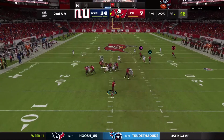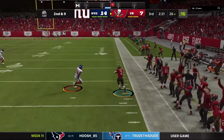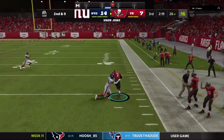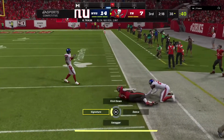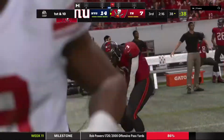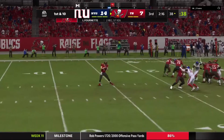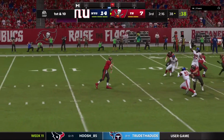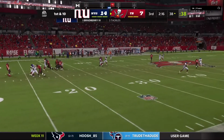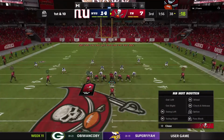On 2nd and 9, Trask. That's out to his running back, Fournette. And able to rip off a big chunk of yardage before being dropped inside the 40. A big connection on that one. 37 yards. Well, partner, I'm not sure how this drive's going to end, but how about the way they flip field position there? A nice attacking play that picked up a heck of a chunk of yardage.